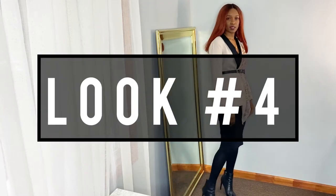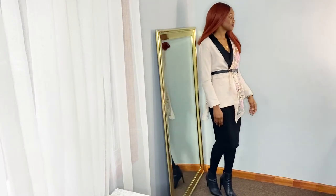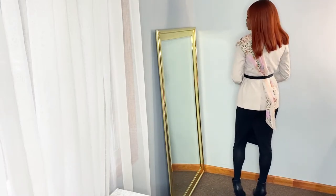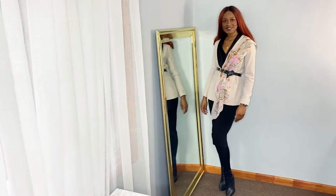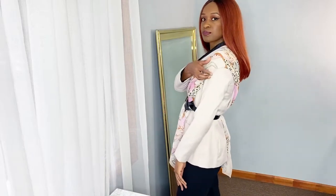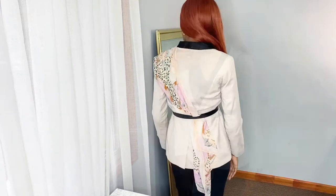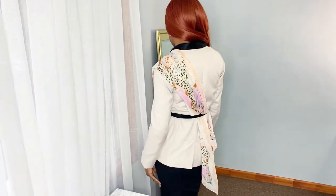I wanted to find a fun way to style this plain black midi dress, so I used a lighter colored blazer, and to add some more color to the look, I went with a scarf that I ended up belting while throwing it over my shoulders. I think this is something super simple that you could replicate with any of your blazers and a matching scarf if you are wearing something neutral and want to incorporate more color.